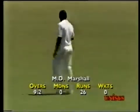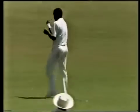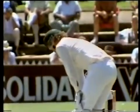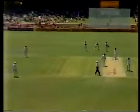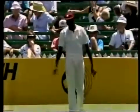Coming up to the end of the first hour after lunch, and Australia haven't lost a wicket. They lost 3 in the first session of play before lunch. Curtly Ambrose was the man who did the damage. He took 2 for 33 before lunch. And I would imagine that he'll get a run straight after drinks. He'll come from the river end, the end that Malcolm Marshall is bowling at now. And that will be another danger period for the Australian batsmen.